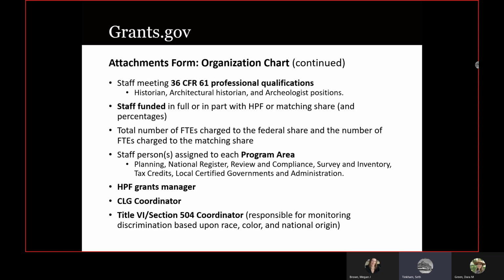Also, please identify your HPF grant manager, the CLG coordinator, and the Title VI/Section 504 coordinator. That position may or may not actually be in your office. For some SHPOs, that is housed in a human resources office or maybe in a separate administrative division.